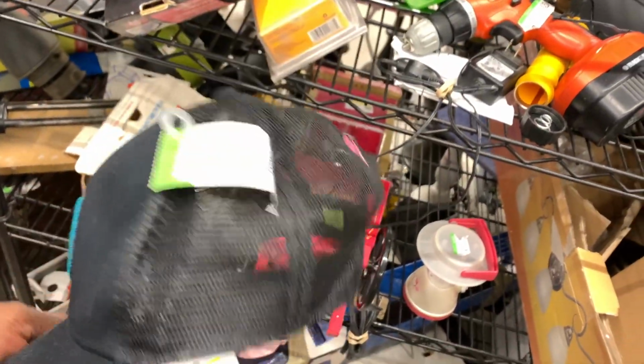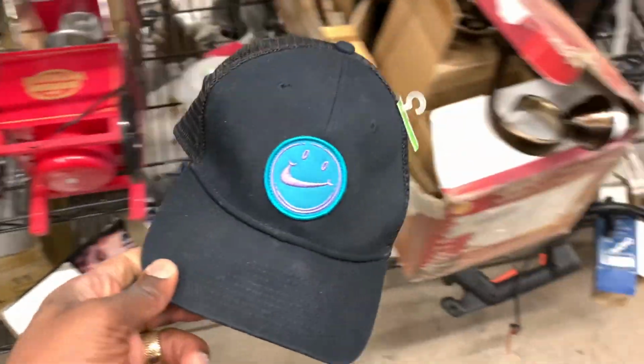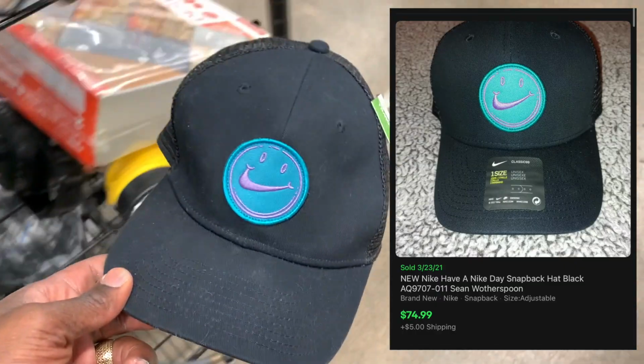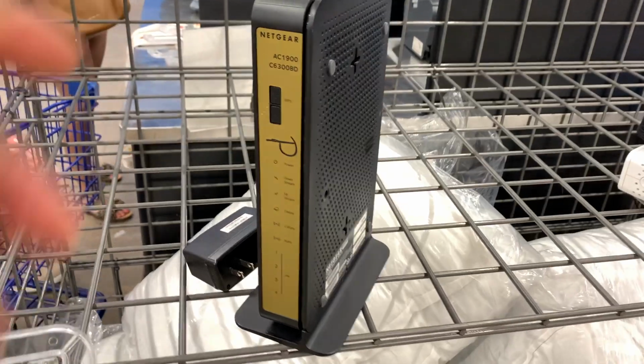Next up, came across one of these Have a Nike Day hats. I remember these from that Have a Nike Day collection maybe a couple years ago. Believe it or not, these hats brand new were selling for like 70 to 80 bucks. Someone on eBay even got 80 bucks for this one. So since this one is in pretty rough shape, after I clean it up, I should be able to at least get 25 to 30 bucks for this hat.